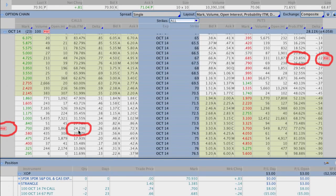I know I get a lot of questions from people saying, okay, Kirk, how do you determine which strikes you want to trade for a strangle? And in this case, I was comfortable at about the 25% probability level on each leg. I wasn't really tilted one way or the other. I'm not a little bit more bullish or a little bit more bearish. I'm just making this a very even and wide strangle on XOP.